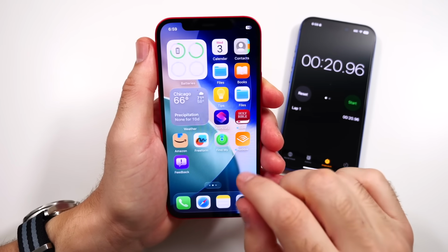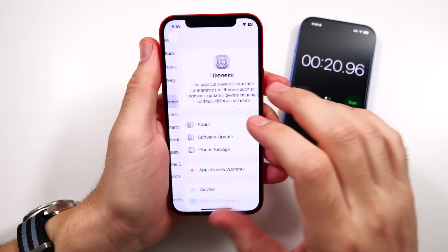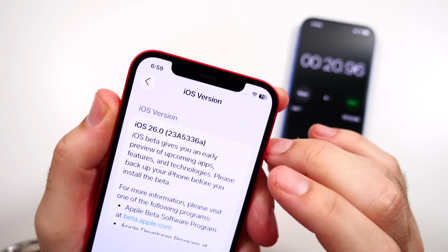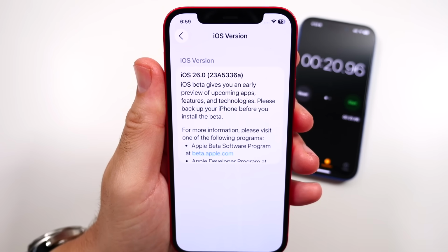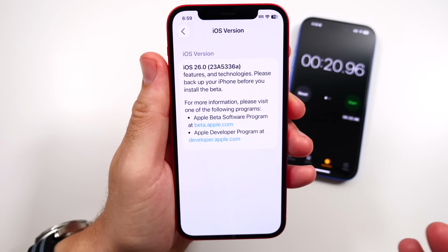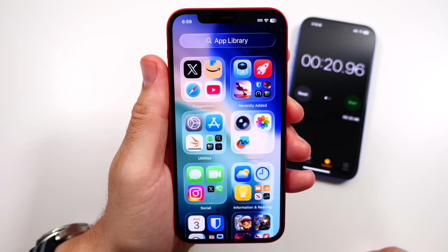So the very first thing I want to do is confirm the build number here. So we'll go to settings. We'll scroll over here to general. I'll hit the about section. And if we go to iOS 26, you'll see 23A5336A. So the A will signify we're still in beta here. However, again, this beta is already very far along and basically a completed version.